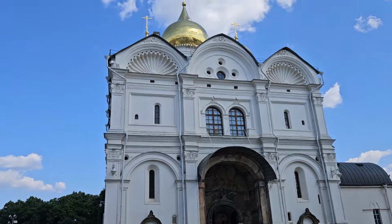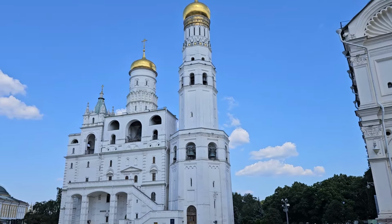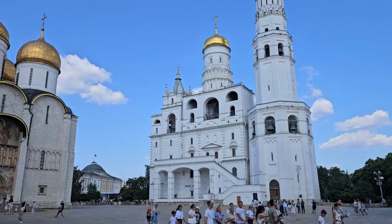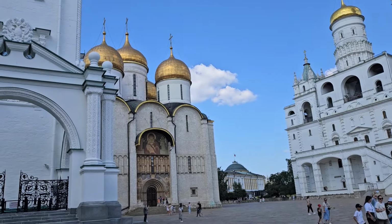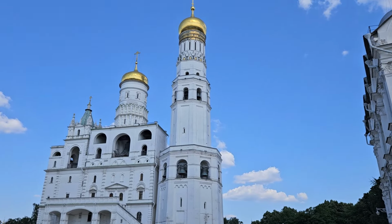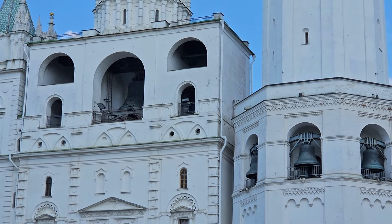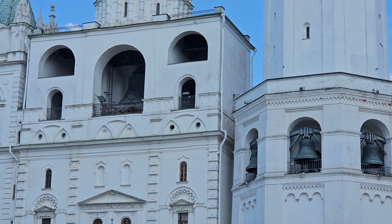So I'm in the central square. 4 cathedrals just from the spot where I'm standing. And this is a major bell tower. Some really big bells there. Look at that big arch. It is actually holding a bell.